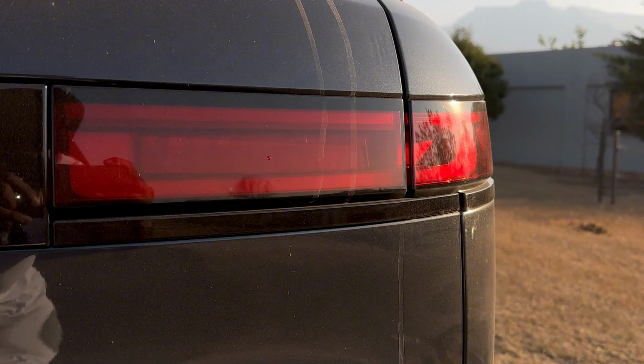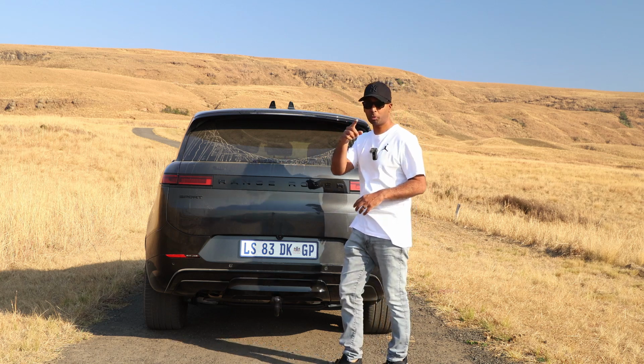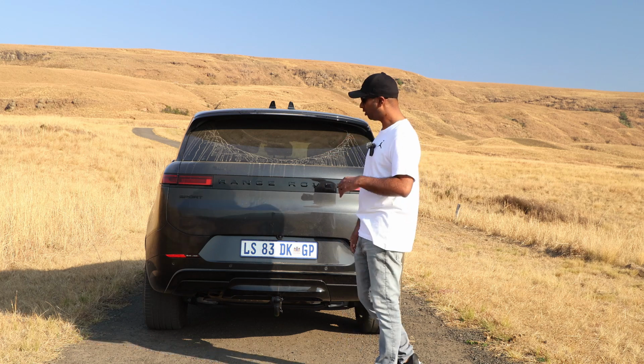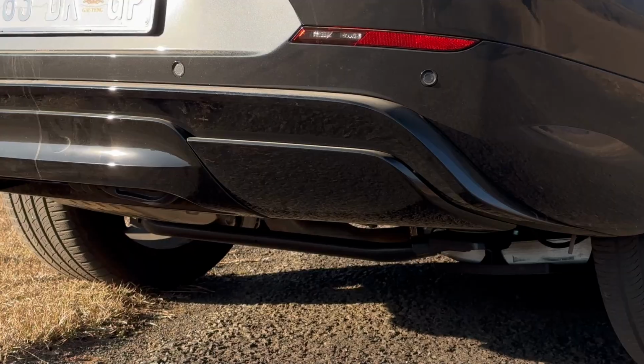So coming around to the rear of the vehicle, you got these nice slim LED tail lamps. You got your rear spoiler with your brake light embedded in it. Then you got this dual shark fin with a camera in it, and I'll show you guys where that plays a part on the interior. You got big bold Range Rover badging running across the rear of your trunk, and then you do have some of these gloss black finishes around the bottom of your bumper.